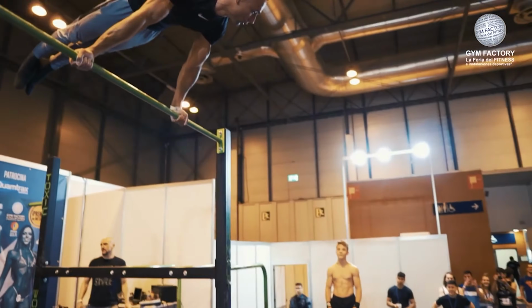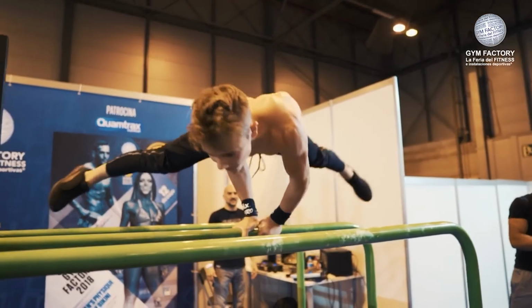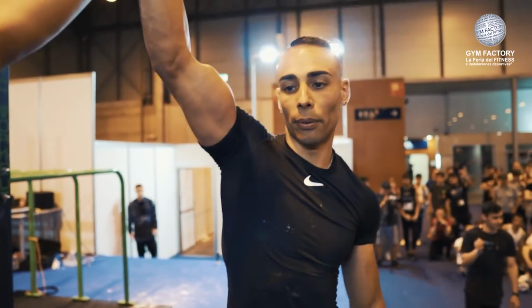Planning out your rounds, of course, also depends on the competition you're participating in. For example, if you're participating in a battle structure competition, you need to be ready to also improvise. If you see that your opponent is doing a harder or a better round than you have prepared, you need to be ready to improvise on the spot. Because if you don't do that, you probably won't win against your opponent.